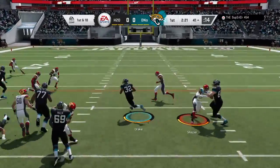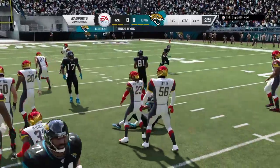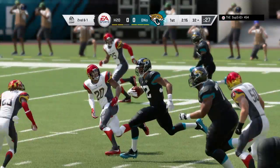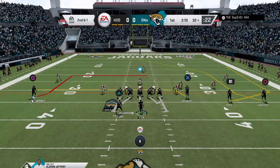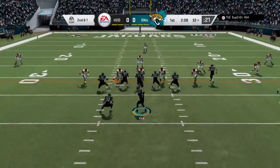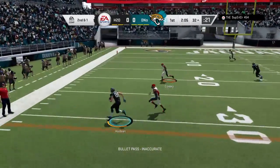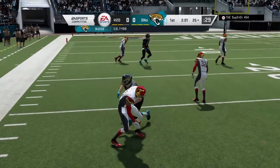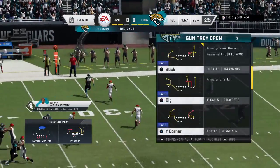Here's the first carry for Kenyon Drake. A nice opening right away as he'll maneuver his way up to the 32-yard line. Give him 9 on the carry that time, and they'll set up with a 2nd and 1. Vick goes play action. Throw left side complete. It's Hudson. And he's able to get it down to the 25-yard line. 7 yards there and a first down.